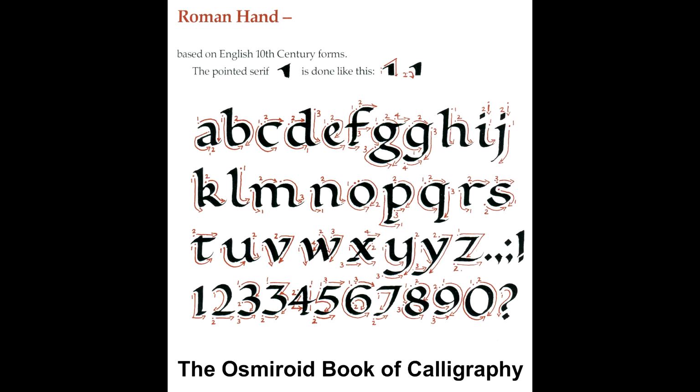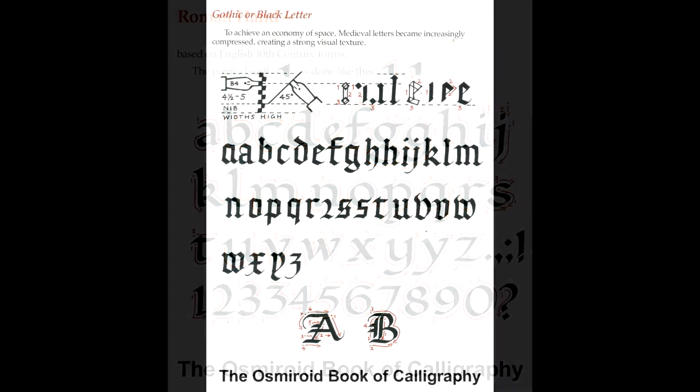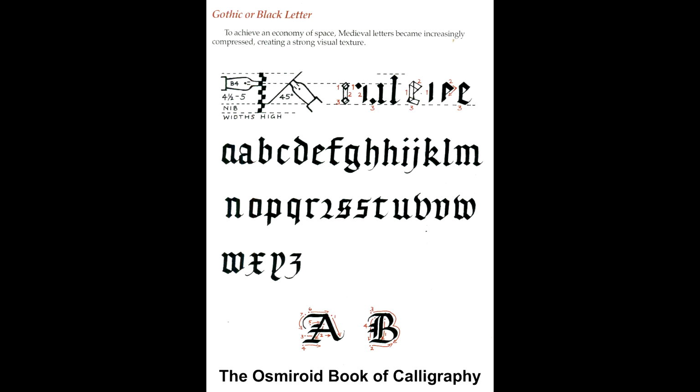Over time, there's been a variety of different handwriting styles. The Roman hand is sometimes called the 10th century Winchester. The Gothic or black letter style, sometimes called Olde English, was very popular in the Edwardian and Victorian era. It can still be seen used today to give an olde world feeling, such as a heading for a well-known newspaper.